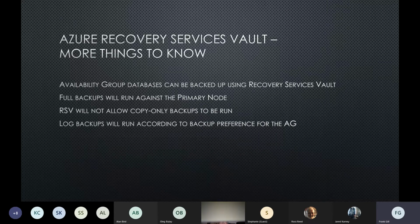More things to know, and this is specifically around availability group databases. You can back up AG databases using Recovery Services Vault, but your full backups will run against the primary node. You can run a backup of an availability group database off of a secondary using native backups, but you have to run a copy-only backup. And Azure Recovery Services Vault doesn't give you the ability to run a copy-only backup.